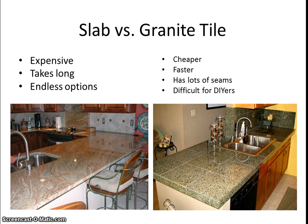Slabs are expensive. You need to hire a company to fabricate the stone for you. It takes a while usually. Most shops have some kind of backlog, and it can take 2 to 6 weeks depending on how busy the shop is. But you have endless options. There's literally thousands of colors of stone you can choose from if you have a distributor in your city. You can do any kind of edges on the countertop. You can do any sink. Just a lot of options.